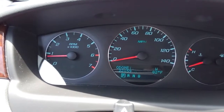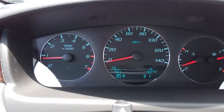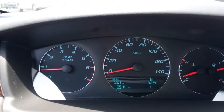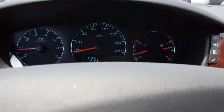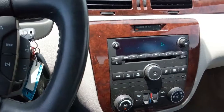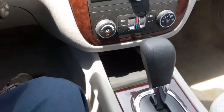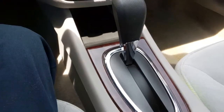Here we are inside the 2011 Chevrolet Impala. Trust me, the display works just fine. The camera just has issues with picking it up. These LED displays kind of flicker, just like the clock over here. We got dual climate controls, air conditioning, automatic tranny.